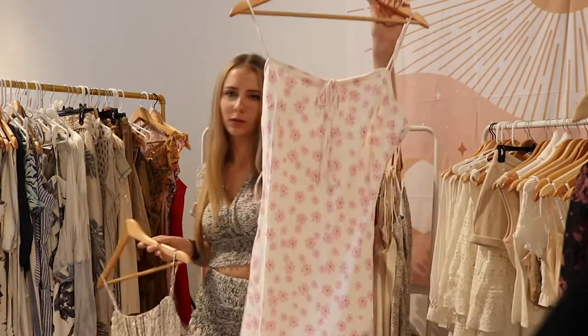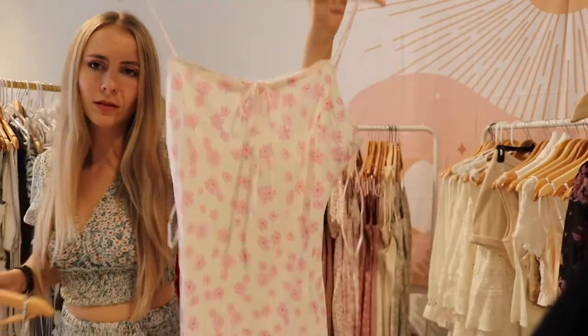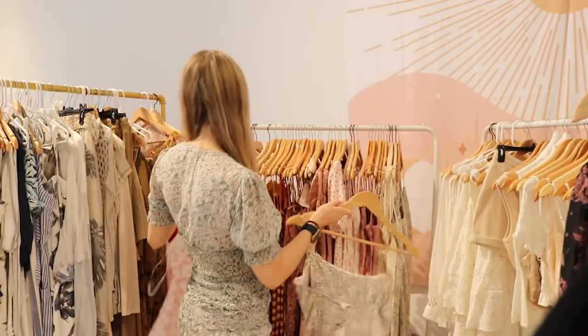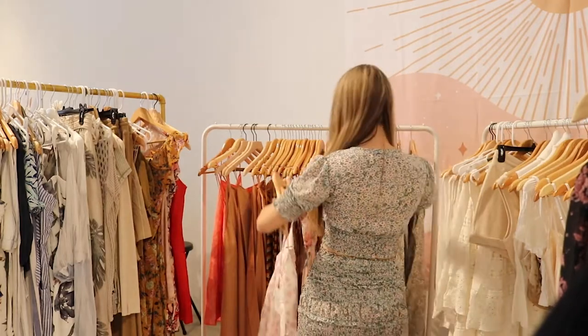I also have these two mini dresses that have been really popular. So we have one that's like the pink white floral print. That's definitely been a favorite. And then also this black and white one. Mini dresses have been so popular lately and I have been selling a ton.